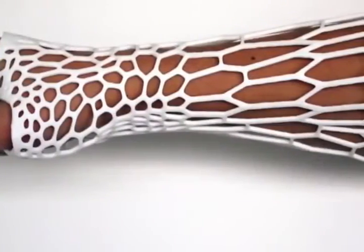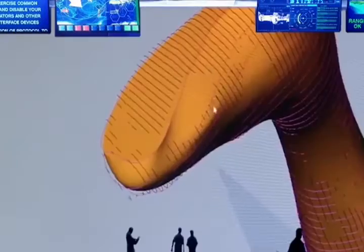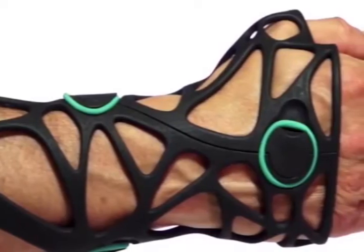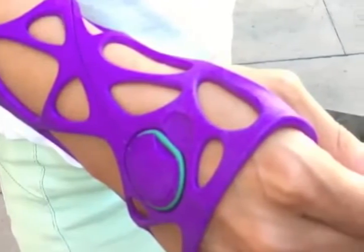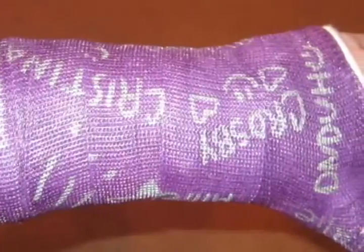What's known as the Cortex cast is 3D printed after a careful X-ray and 3D scan of the patient in order to produce a perfectly sized, customized cast. As of right now, these 3D casts look like a cross between an exoskeleton and the early stages of a Westworld host. But if they are as comfortable as they claim to be, sign us up. Oh, and that's the one downfall of these casts. You won't be able to have your friends sign them.